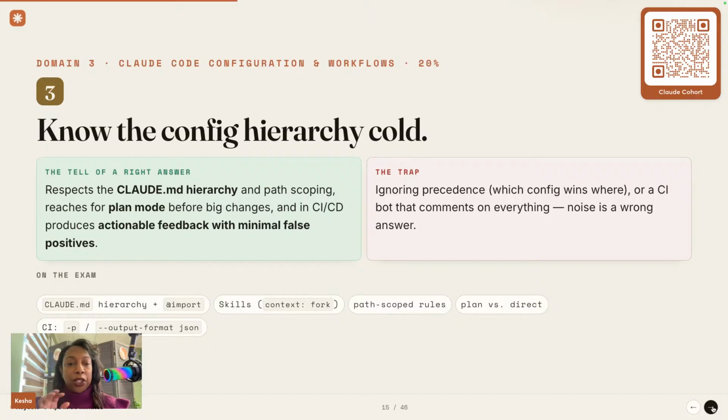Understand when to reach for plan mode. And the trap is typically where the answer is ignoring that precedence. So you really need to understand when the configuration wins. So, for example, if you are using a very user level specific Claude MD, and again, remember I said that's not checked into version control because it's your specific configurations for how you want to work with Claude.